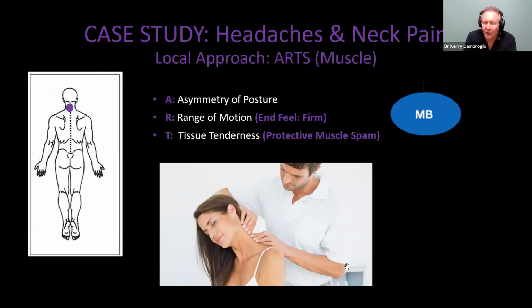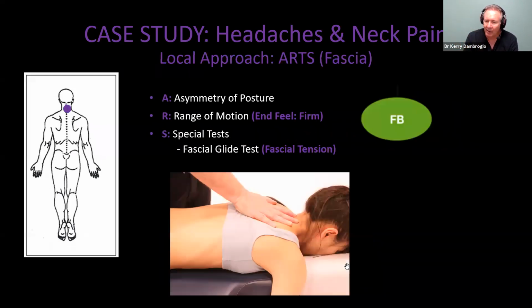So how do I know I need to treat someone for a muscle imbalance in the neck? Well, when we did the total body screen examination, I just found local findings. There wasn't total body. There was asymmetry in the neck, right? Range of motion was limited and had a firm end feel, but the key finding, tenderness. We use a scale from 0 to 10, so they may have had a 7, 8, 9, 10 out of 10, maybe a jump sign. So this tells me it's a muscle problem.